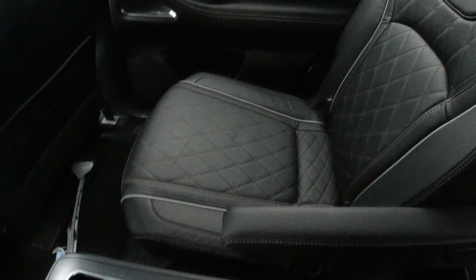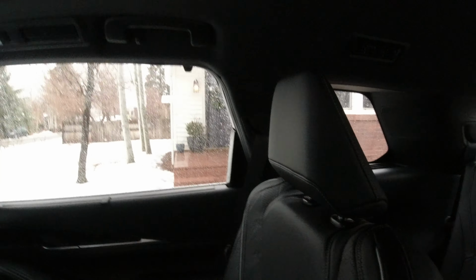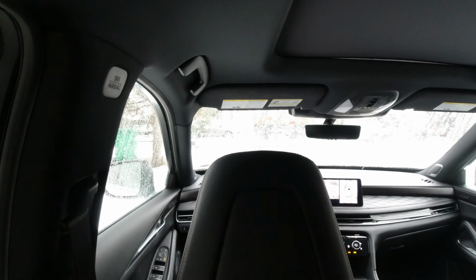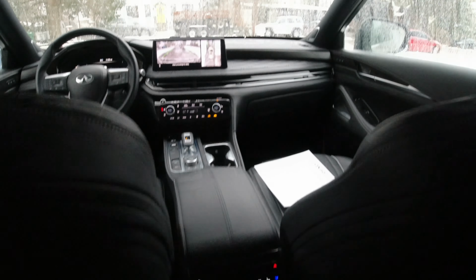So since this is a fully loaded Autograph trim, you get second row captain's chairs. And one thing I'm noticing, the second row seats are much higher up than the front seats. So based on the headrests there, that is much higher, and it gives you a really nice view. So your backseat passengers can see out of the windshield almost as well as the front seat passengers can.